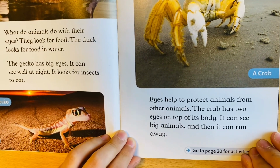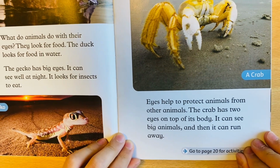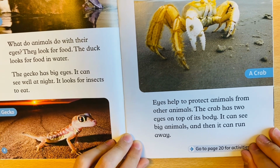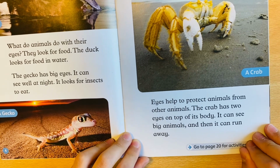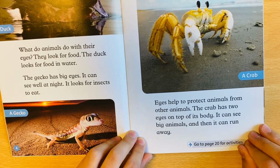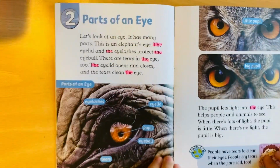Eyes help to protect animals from other animals. The crab has two eyes on top of its body. It can see big animals and then it can run away.